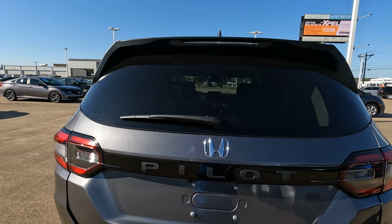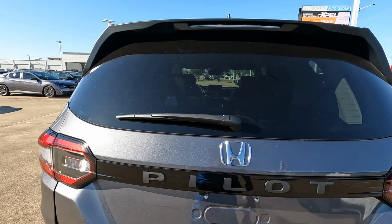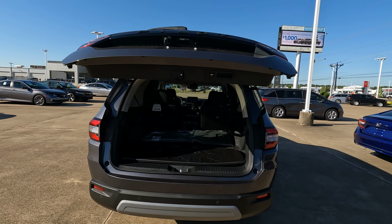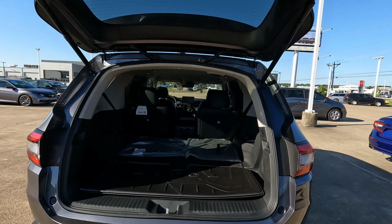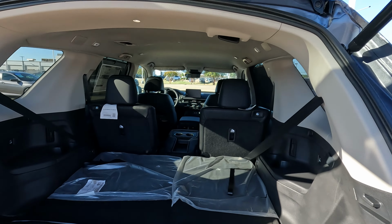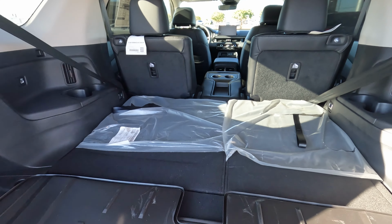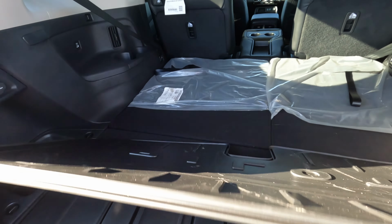And you'll find a power tailgate or lift gate, as a lot of car makers call this. Cargo space is 18.6, up to 86.5, up to 87 cubic feet. Obviously, this is a 3-row SUV. The third row is currently folded down, as you can see right there. You have the cargo cover right here.